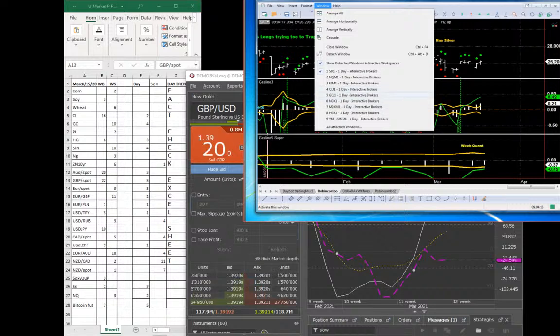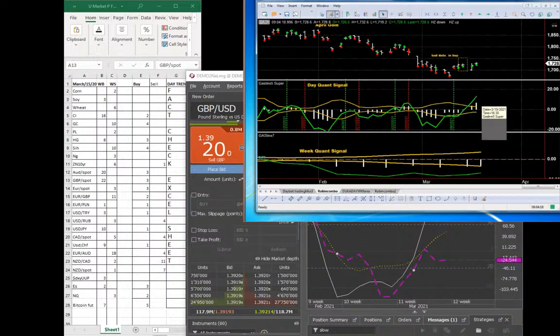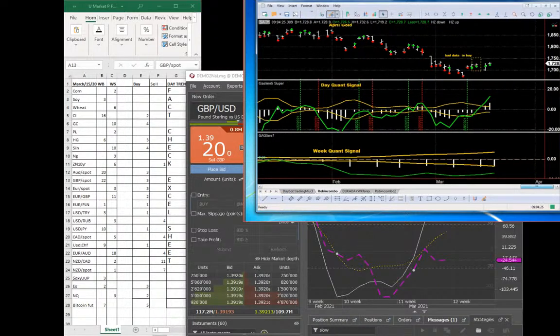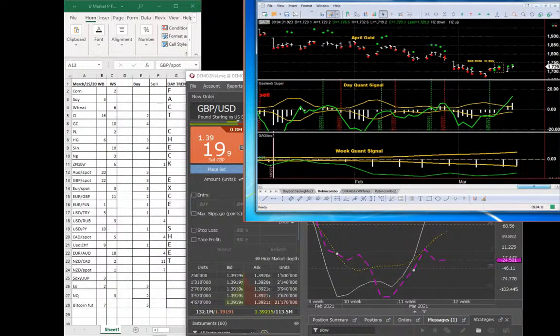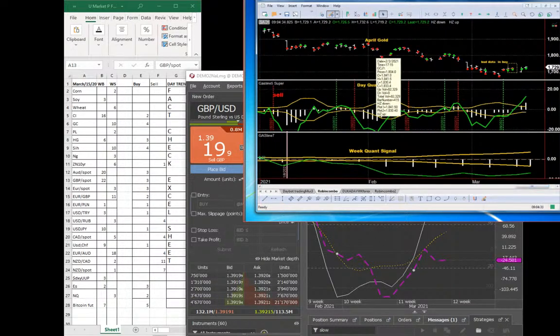And then let's look at gold. And there's gold. Now, that's doing the same thing. It's in a weekly sell for weeks, months. Is it months? Yeah, months. All the way back to January, first week of January, it's been in a sell. And it's been trending down like it's supposed to do. The signal gives us a confirmation that its trend is down, and each week it reconfirms it.